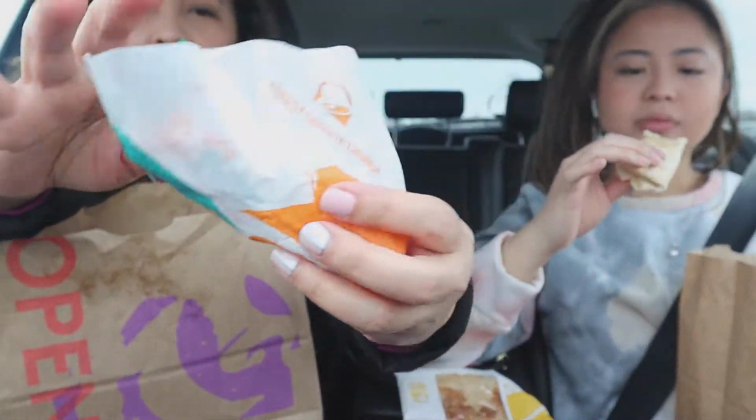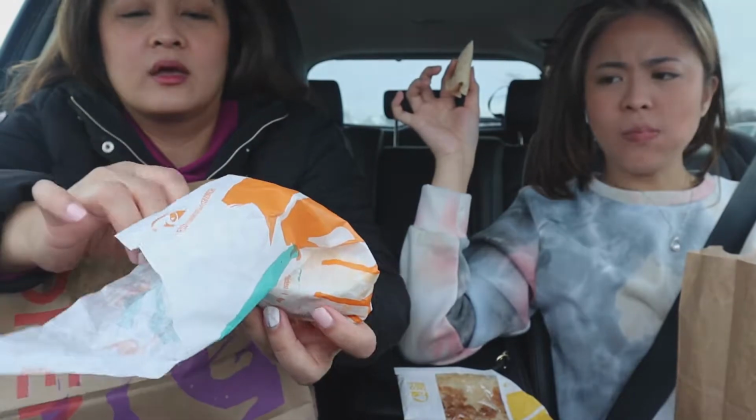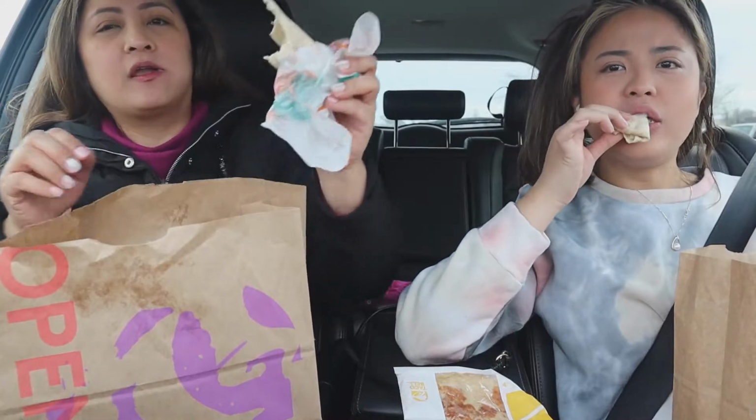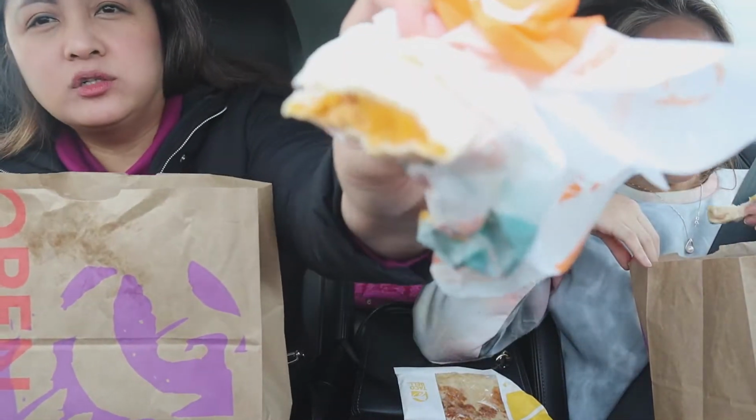So let's taste it first. Oh, this is very small, you guys. It's very small. And it looks like this. So I told you a while ago, we're on a budget. It's like $10 below. So this is how it looks like. I'm gonna bite it. Here you go. No, it's good, right? I'm really hungry. Yeah, it's delicious. Yummy.